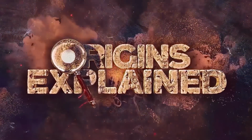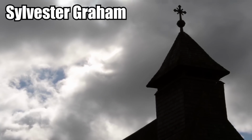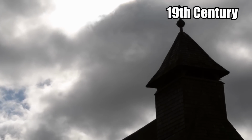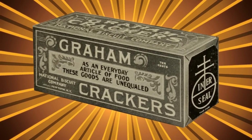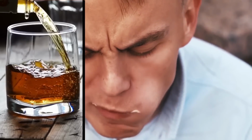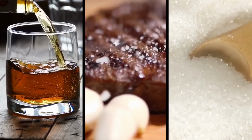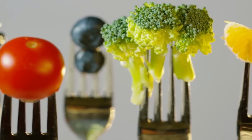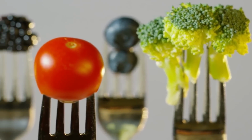The cracker cult. Most people have never heard of Sylvester Graham, an early 19th century minister with a severe aversion to sex and masturbation. But almost everyone knows about his invention, the graham cracker. He actually created the cracker in an effort to curb people's lustful urges. Believing that consuming certain substances and foods, including alcohol, sugar, and meat, gave rise to certain behaviors, Graham advocated for a strictly vegetarian diet, minus processed flour and spices.